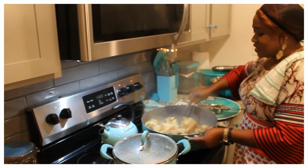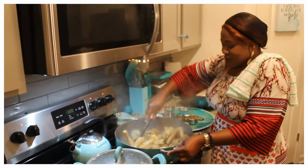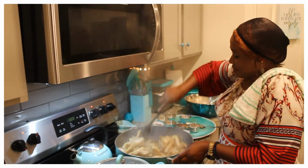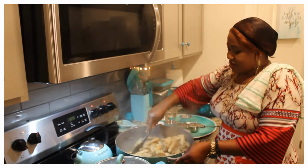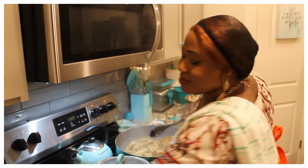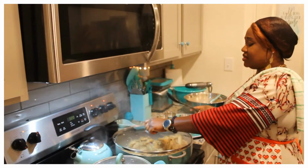Man, you need to smell this. Whew. It's gonna be good tonight. So I'm gonna stir that in. I'm gonna cover it. It's the add-in, so I'm gonna let it cook for another 15 minutes.